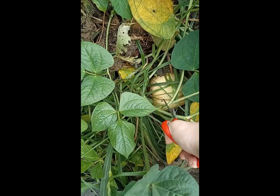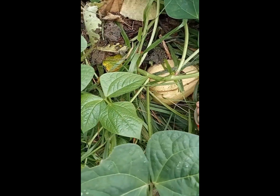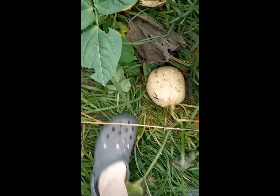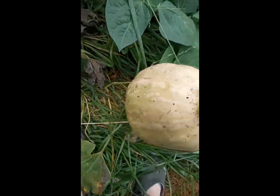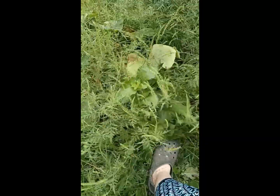Hopefully this one doesn't have anything wrong with it too. And it looks to be fine. It just needs to be washed. Okay, we'll harvest this one. And here we have what I believe is going to be our last one. I've already harvested a few from this patch. It was very prolific. It gave us a lot of squash.